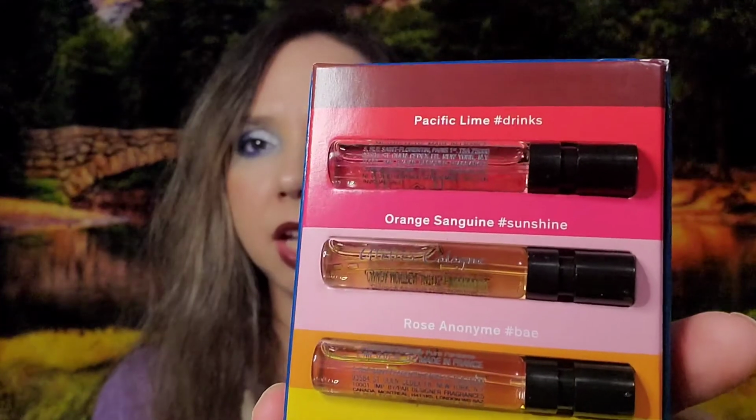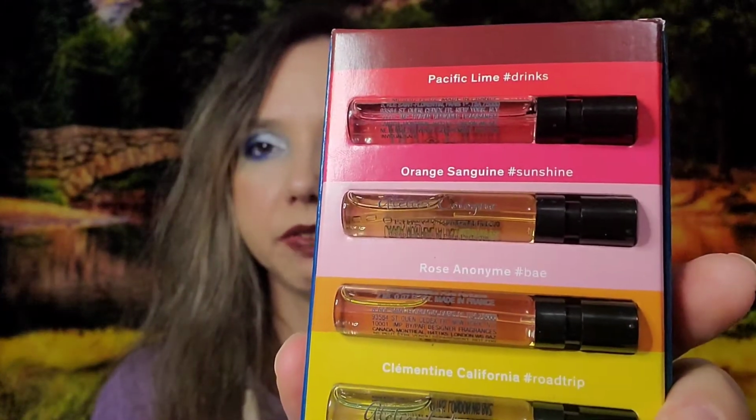I also like the Clementine California, but I'm going to have to try the Orange Sanguine and see if I like it better. The Clementine California is nice, but after a while it gets too sweet for me, so I have to put it on lightly if I do wear that one. All right, so that is my favorite letter A brand.